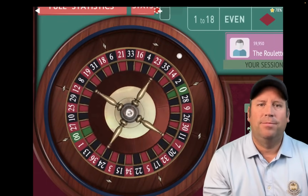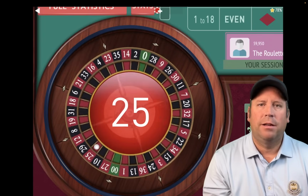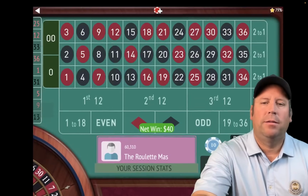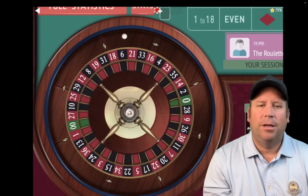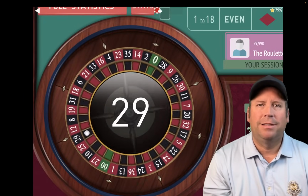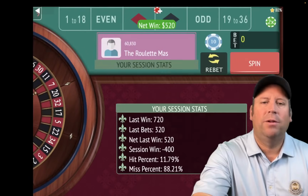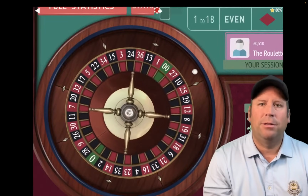And here we go. Okay, we need some good wins here now. It's a 25 red. We'll take a $40 win, and let's just rebet and spin. And we need a big one. Here we go. That's a 29 black. That's a good one. $520 win there. We're going to stay right there and spin again, and that was fantastic.